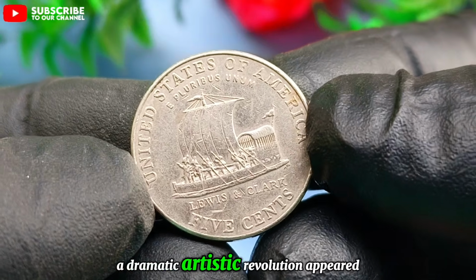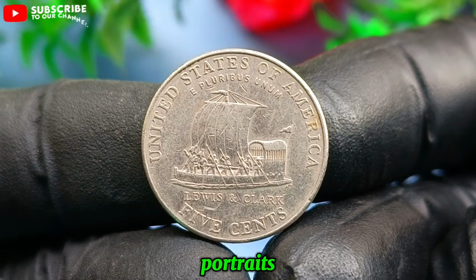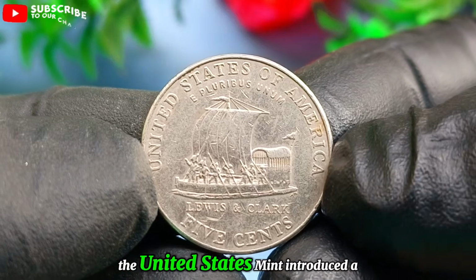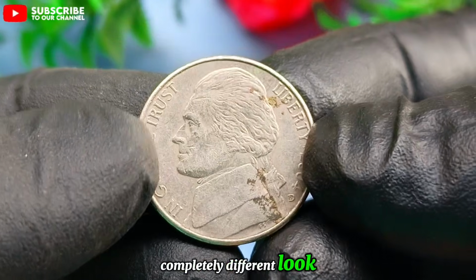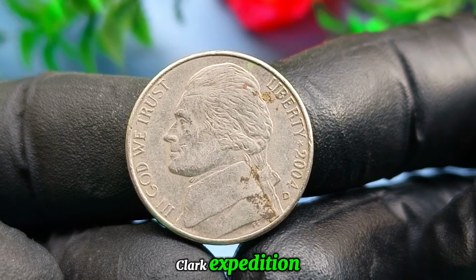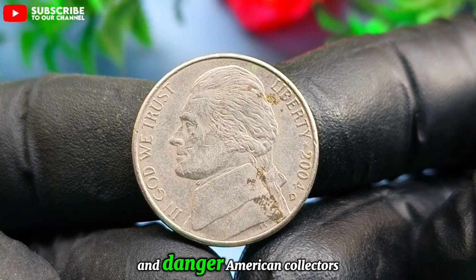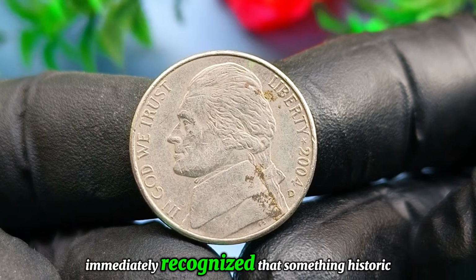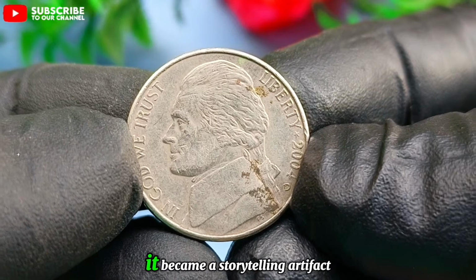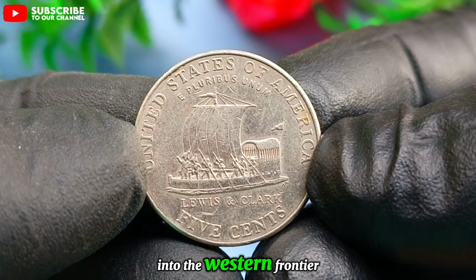A dramatic artistic revolution appeared on this coin. Earlier Jefferson nickels showed familiar portraits and traditional reverse designs for decades. Suddenly, the United States Mint introduced a completely different look. The reverse side displayed the legendary keelboat used during the Lewis and Clark expedition. Water movement beneath the boat created a sense of adventure and danger. American collectors immediately recognized that something historic had arrived. This was not just currency anymore. It became a storytelling artifact connected directly to America's expansion into the western frontier.